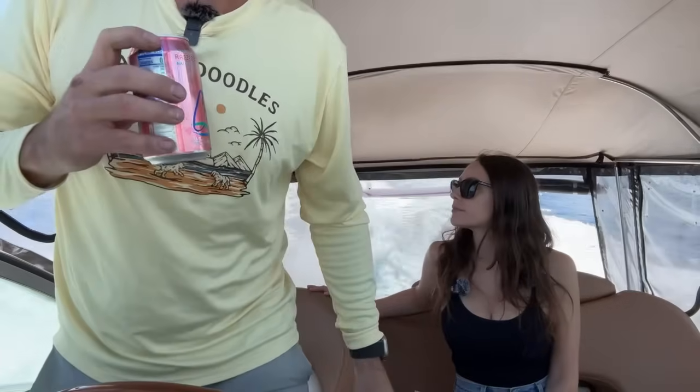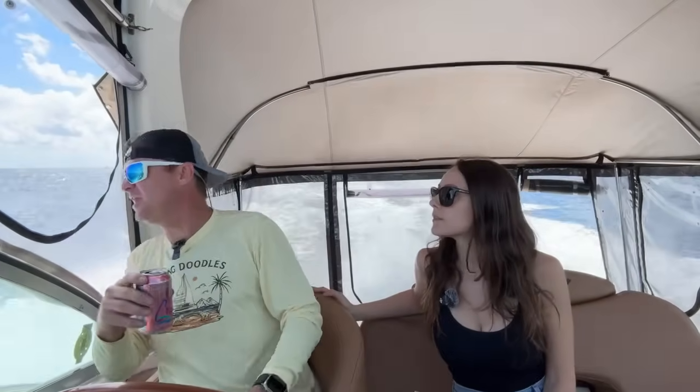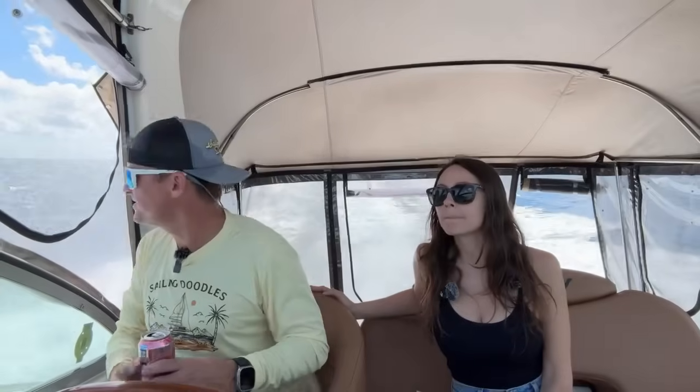A lot of boats out here sailing. It's a really good day for it. Just looking around, I can see 15 boats. A lot of boats out here.